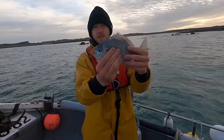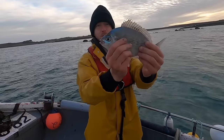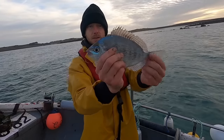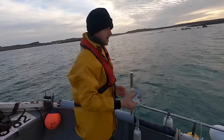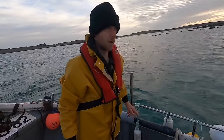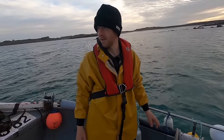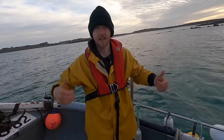Some gorgeous colorations on that fish. Look at that, the blues. Must be in mating colors or something. But not the target species, so I'm going to put this one back. I don't need any pot bait, I've got absolutely loads of it, so a lot of fish today will get returned, except for if we catch any big gillies.